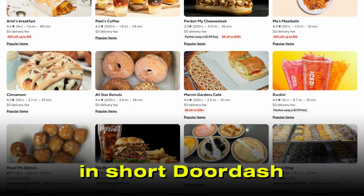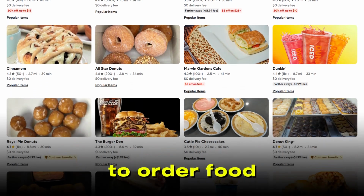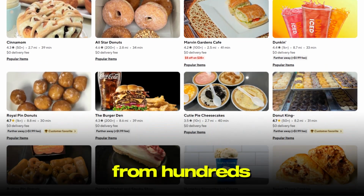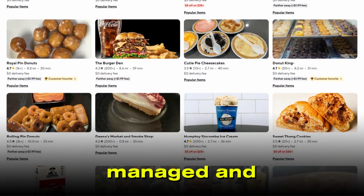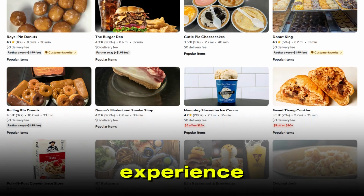In short, DoorDash gives you the flexibility to order food delivered by local drivers from hundreds of area restaurants, right from your phone, all easily managed and tracked for a smooth, reliable experience.